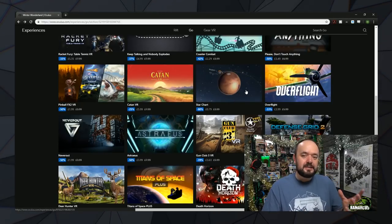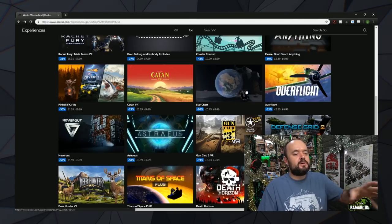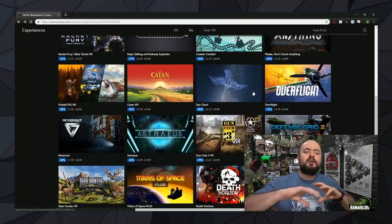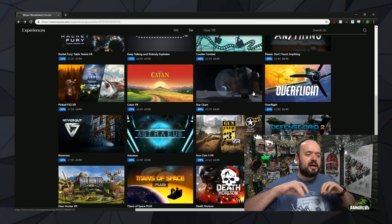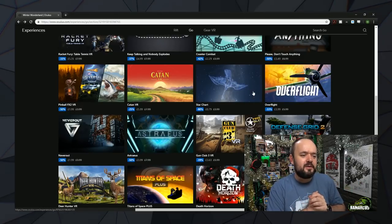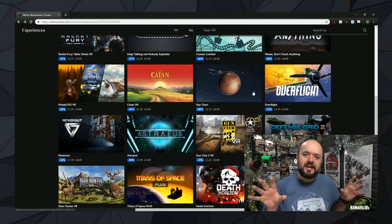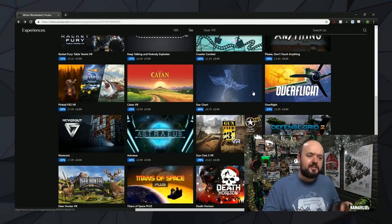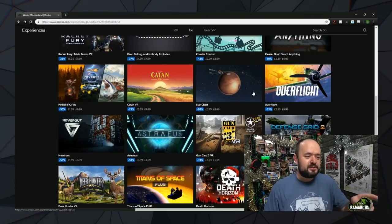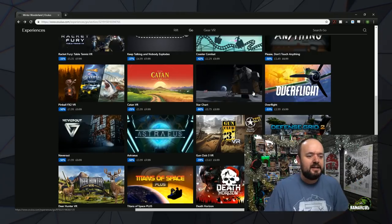Star Chart, 80% off. Absolute bargain. I like this one. Star Chart is a planetarium type thing where you're looking around the universe, the Milky Way, and there are some interactive things. Like you can see there, it popped up with a screenshot of the moon landings and stuff like that. You can go there, click on things, learn about them, learn about the planets, spin them around, look at the stars. Absolutely, that's a no-brainer for 79p. What's that, 99 cents? Absolutely.